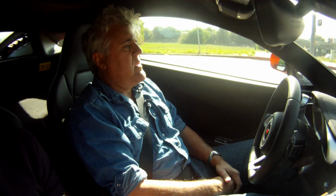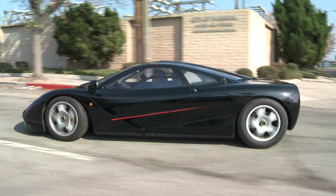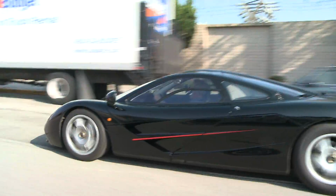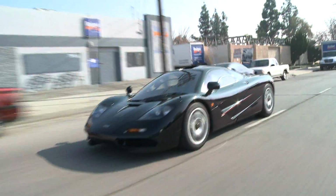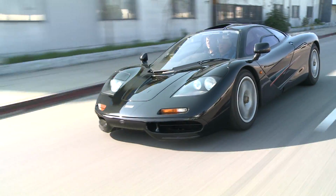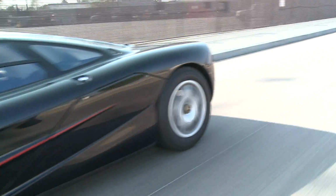The inevitable question is, how does it compare to the F1? Well, the F1 is, of course, the greatest car of the 20th century. That's not just my voice speaking. That's pretty much what all the car critics of the world seem to think. The F1 was the greatest car of the 20th century. Truth be told, you cannot build a car like the F1 ever again.